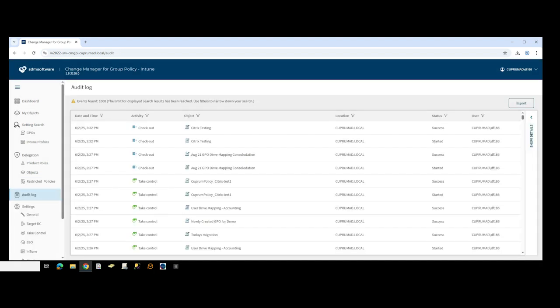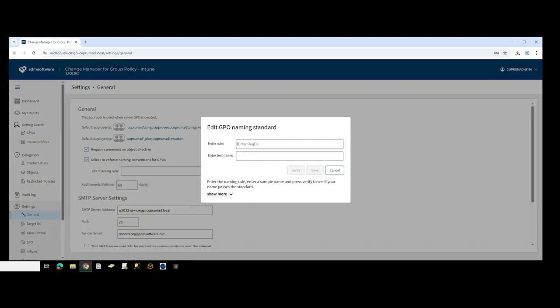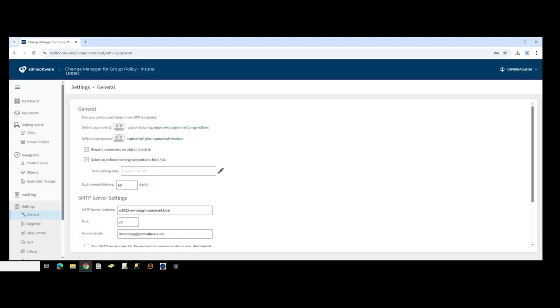CMGPI also keeps track of all changes done within the product, as seen in the menu option entitled Audit Log. The Settings menu allows you to configure default approvers, require comments at object check-in, and also enforce naming conventions using regular expressions. So, for example, if I enable a specific expression here, I can verify that it works, save it, and now that is my new GPO naming rule.